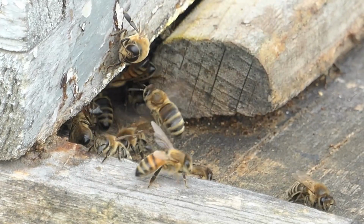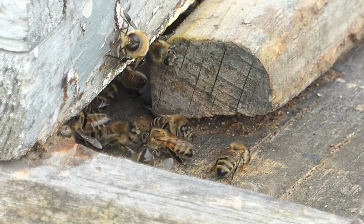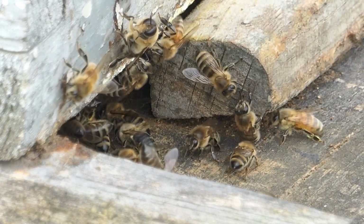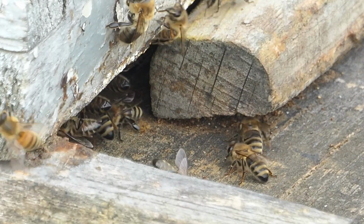So yesterday I brought them in. They were in simple cardboard containers, and I shook them into these 2 hives. One is on our live stream, and the other is on a Varroa monitor, so we can keep track of what's happening with those bees.